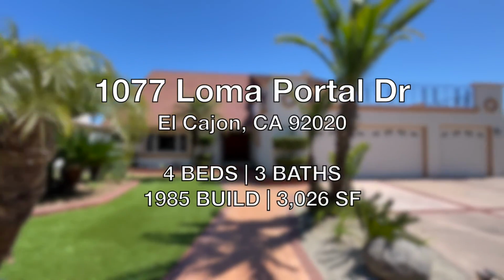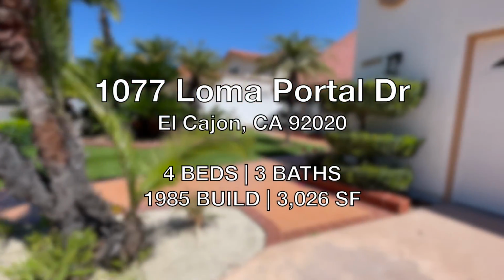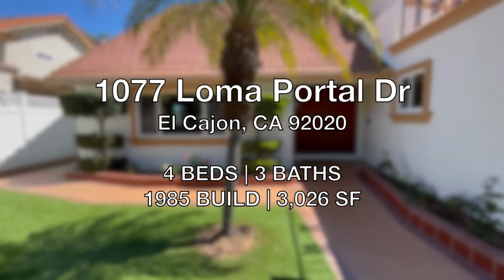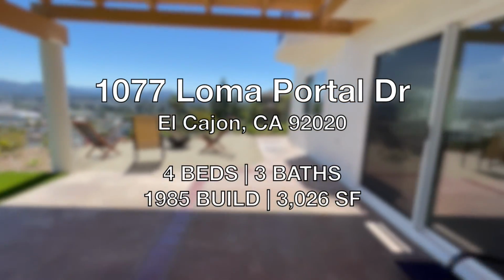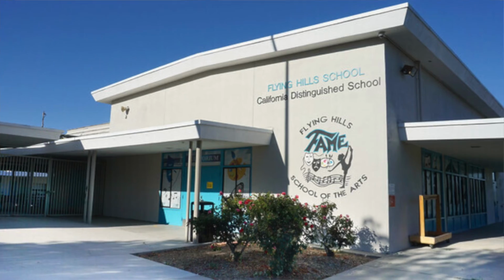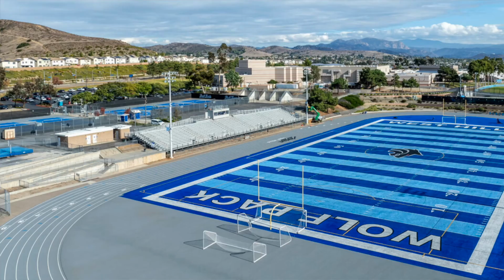Today we're going to be going through 1077 Loma Portal Drive, which is a 4-bedroom, 3-bathroom, 2-story house built in 1985 with 3,026 square feet and a nearly 3/4 acre lot that has beautiful panoramic views here in the Cuyamaca neighborhood of El Cajon, 92020. This house is in the Flying Hills Elementary School boundaries, which feeds into Cajon Valley Middle School and West Hills High School.